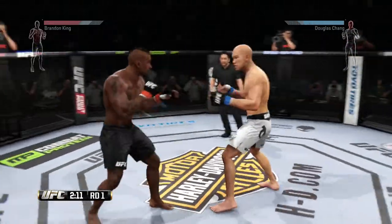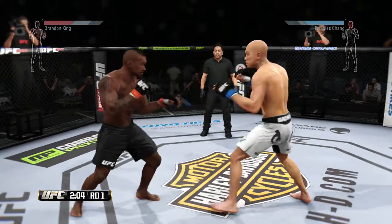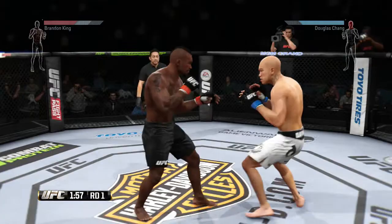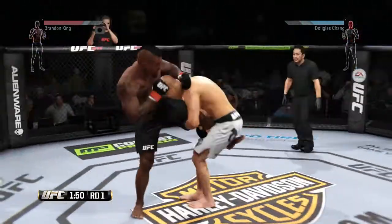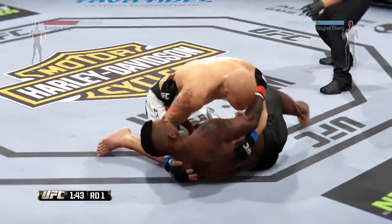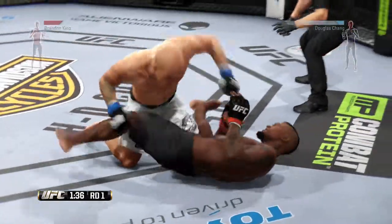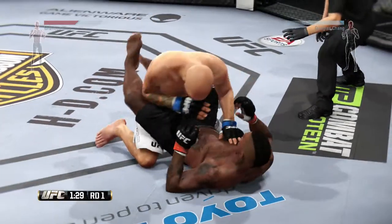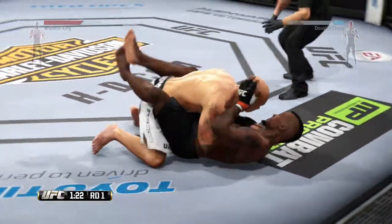Nice turning side kick to the body. Wow! Big uppercut! Blocked. Trying to grab the leg, and he does. Oh, nice single. Look at that. Half guard. Hammer fist by the Giant. There's some hammer fists. He's past the half guard.